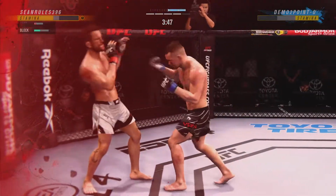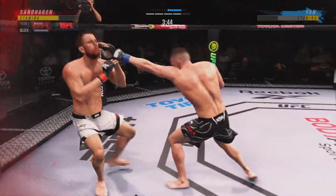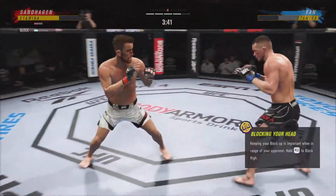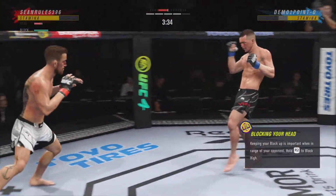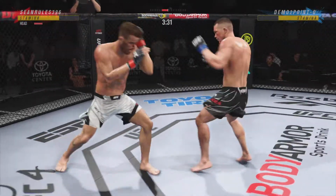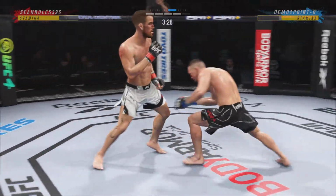Oh! Oh! Kick home, and now his opponent in a world of trouble. Such a sneaky head kick. He did not recognize it. It's coming high, and now he's got him hurt bad. Well, he's been pretty accurate.